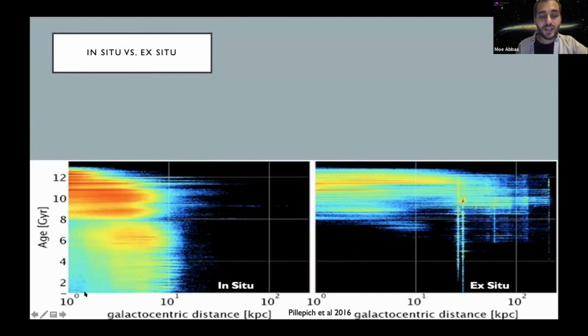This is the galactocentric distance, which is the distance between the disk and the star. If it has a large number, then it is really far away from the disk. And this is the age of the star. You realize that in situ stars that are in the halo are actually closer to the disk of the Milky Way, because they do not go further than this region. They were also born at all times.